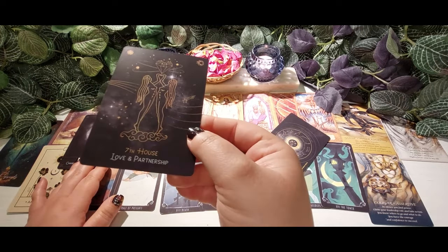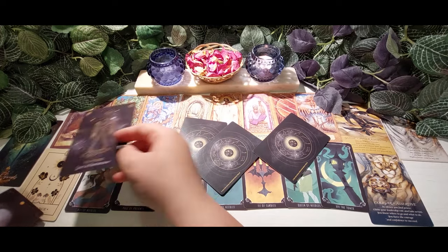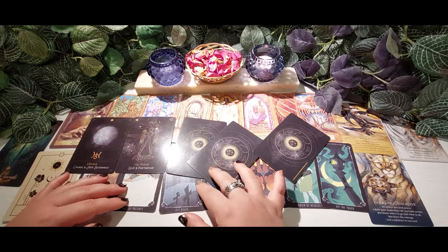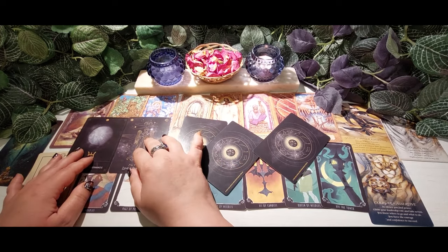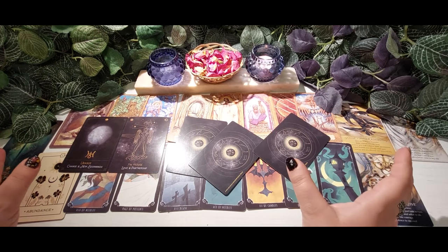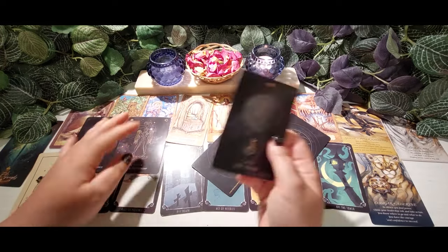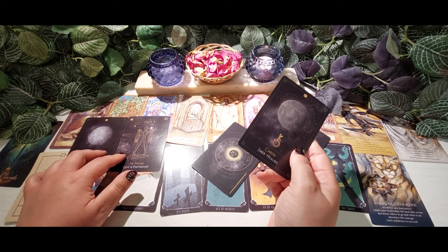We have seventh house, love and partnership. So this is interesting because it's a confirmation of this love card that you have. So something about this person's appearance could come across as very romantic. But with the seventh house, what this also shows is that either you or even other people see this person as an ideal spouse. But I think most likely this is for you. Like, you're going to immediately see that this person is the one you want to marry.